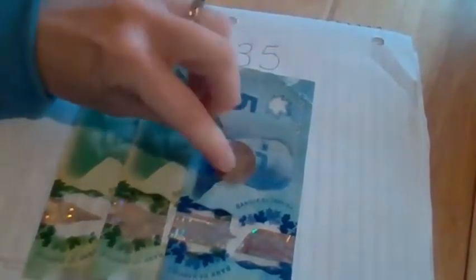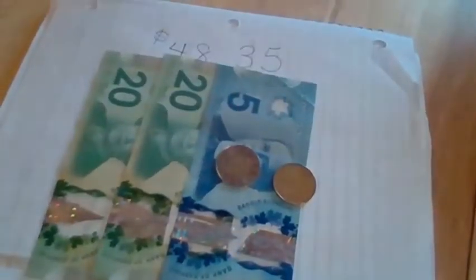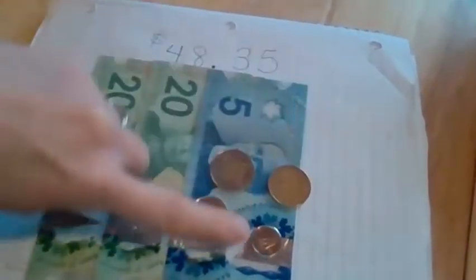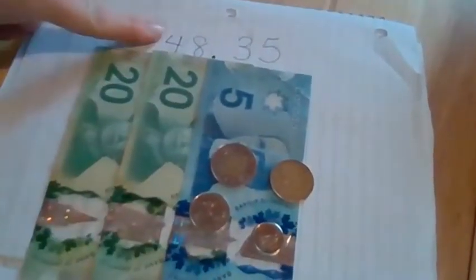There are lots of ways to make $48.35. In the least amount of bills and coins possible, you could use 2 20s to make $40, then add a 5 to make $45. Then I'd switch to coins. I'd use a toonie to make $47. Another loonie makes it $48. Now I've gotten all my dollars, I need to switch to cents. 25 cents plus 10 cents is 35 cents. So $48.35.